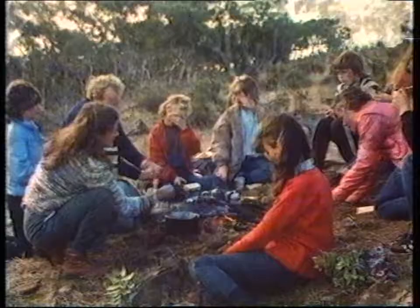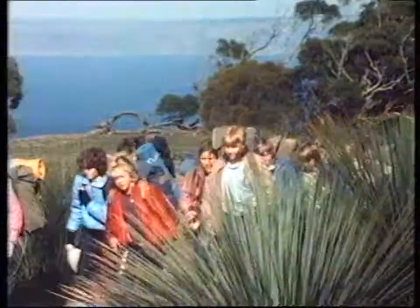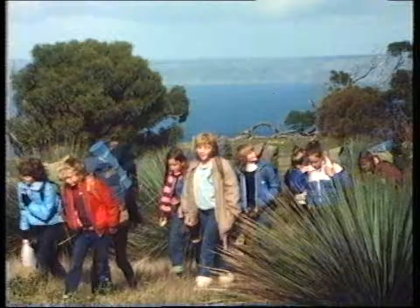At first, most city kids don't adapt very well. But in a little while, they start sensing the magic of the natural bushland and start enjoying themselves.